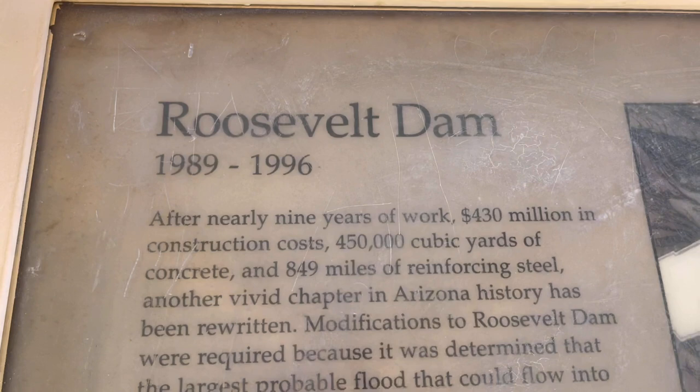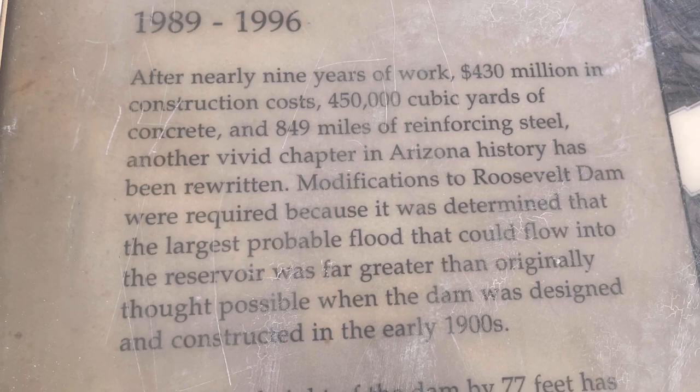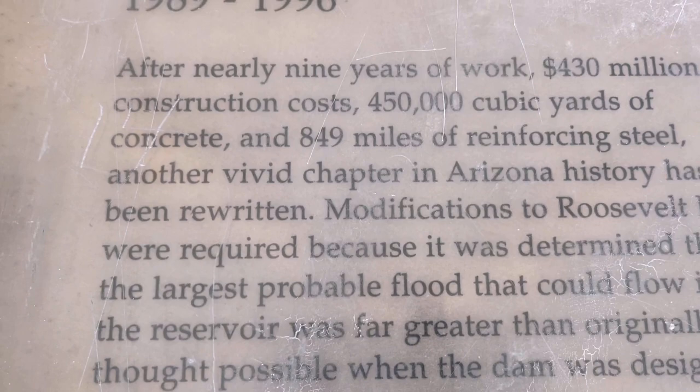From 1989 to 1996. Huh? Who dug it from 1989? No, they redid the old dam. So 1989, the old dam. This dam opened in 1915.